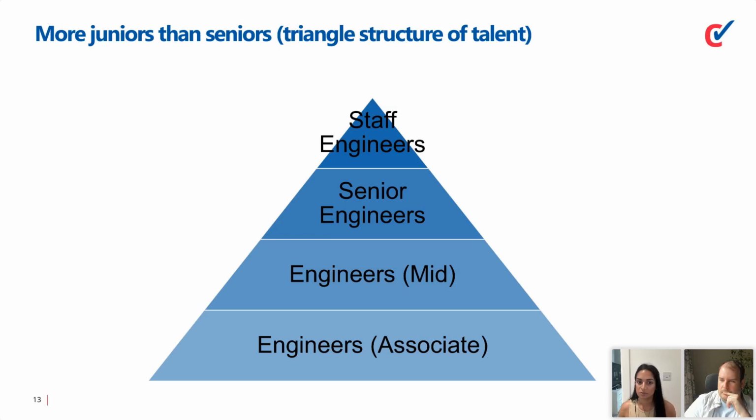So to follow on from James, as he said, we're trying to follow a triangle structure of talent at the moment. Where you can see at the bottom, engineers at associate level, that also means junior engineers. We want predominantly more junior engineers within the organization, within engineering. We then want to be followed by slightly fewer mid-level engineers. And then the senior and the staff engineers are going to be very few in the organization because they have very, very big roles.